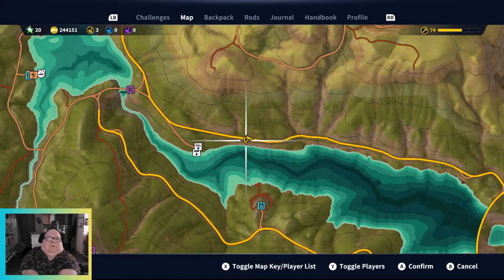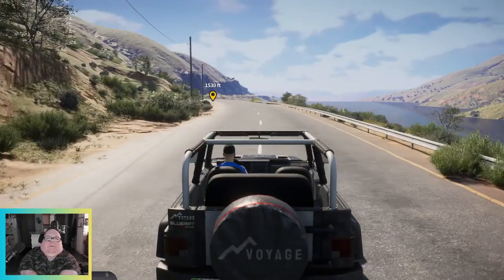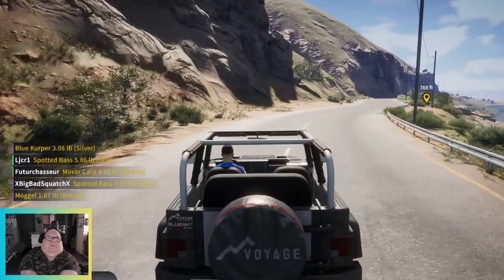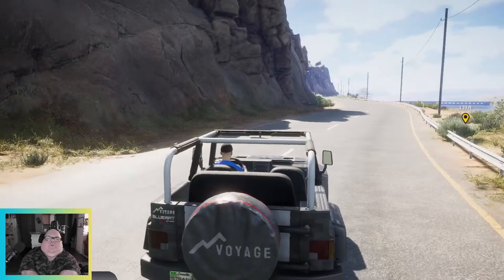And now we're going to pull up. Now that I've done that, I'm going to be able to go fish some of these new bodies of water that I'm unlocking. And I really wanted to go fish for the tiger fish. I think that's going to be the coup de grâce. Not only the tiger fish, but the sharp tooth catfish. Cannot wait for that.